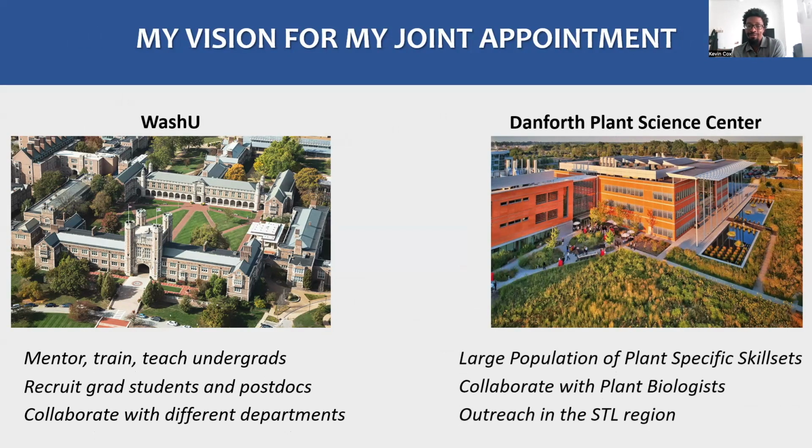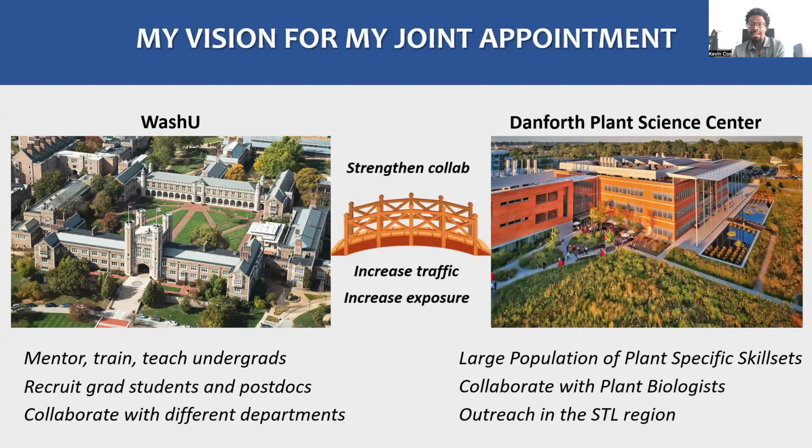At the Danforth Center, there's a very large population of plant scientists, so I collaborate with a ton of different plant biologists in one concentrated building, and there's also outreach to the St. Louis region. I'm a St. Louis native, by the way, born and raised in St. Louis, so giving back to my community is a passion of mine. Ultimately, it serves to strengthen the collaboration and acts as a bridge between these two institutions.